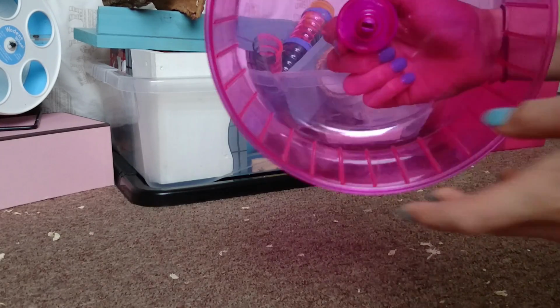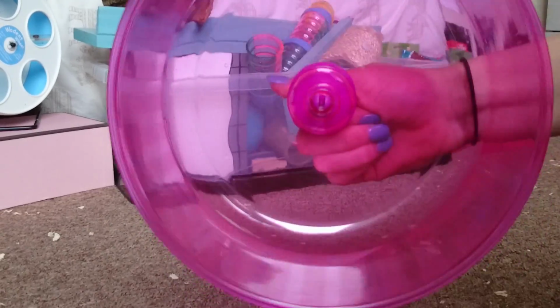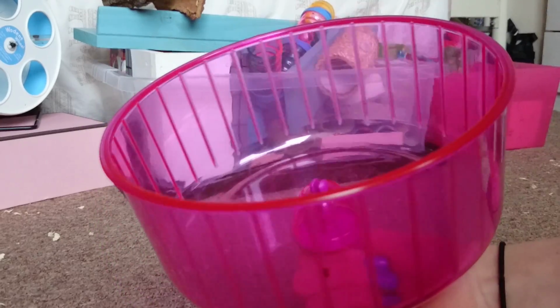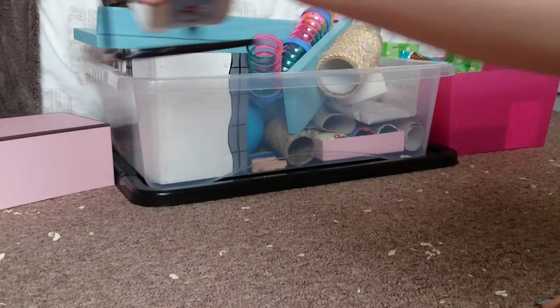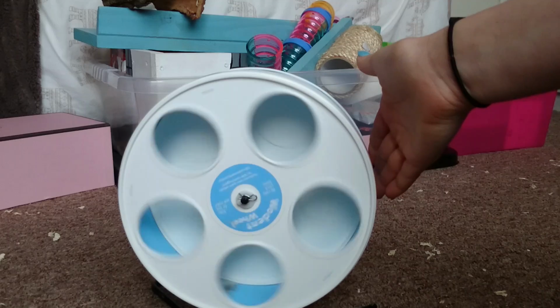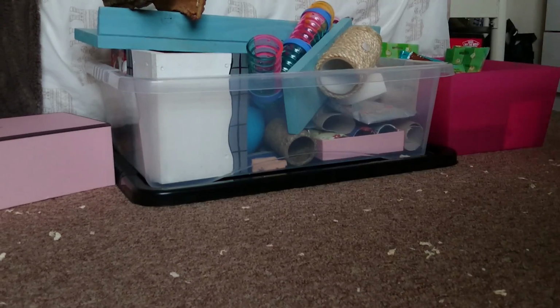Next, wheels. We have this Pets at Home wheel, which we've had for ages now. It's a really horrible wheel. It's really noisy, but just for the time being, this is what Charlie is using before we get him a rodent wheel. Speaking of rodent wheels, here is Theodore's. This is my favourite wheel of all, and this is in the blue colour, and we purchased this from Zoo Plus.